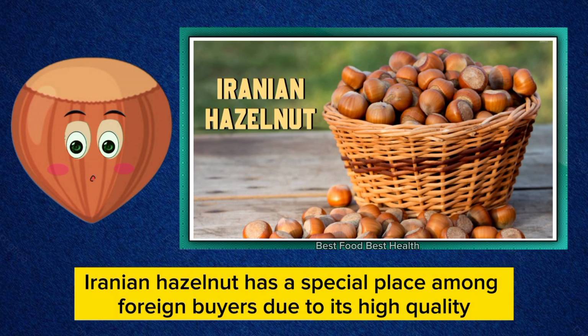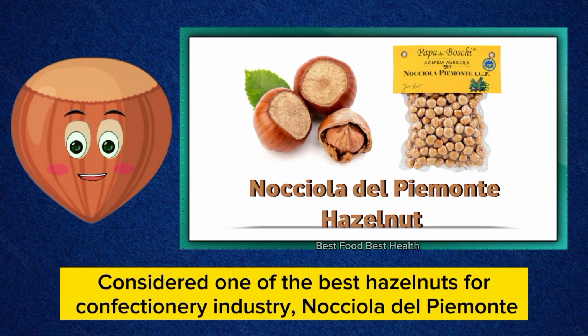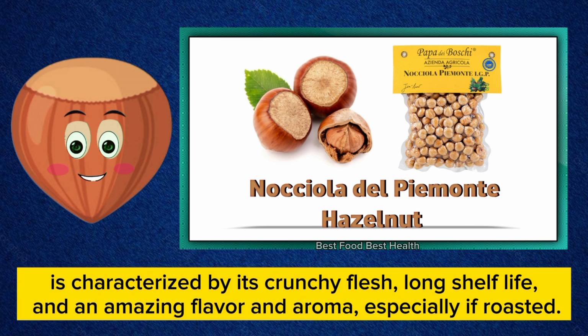Iranian hazelnut has a special place among foreign buyers due to its high quality, and has always been unparalleled among European countries. Considered one of the best hazelnuts for confectionery industry, Nocciola del Piedmont is characterized by its crunchy flesh, long shelf life, and an amazing flavor and aroma, especially if roasted.